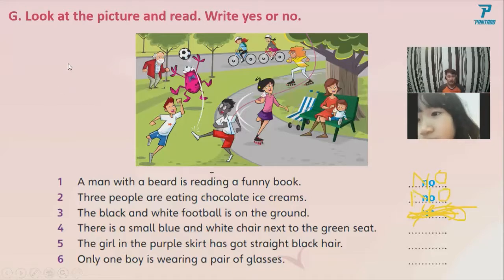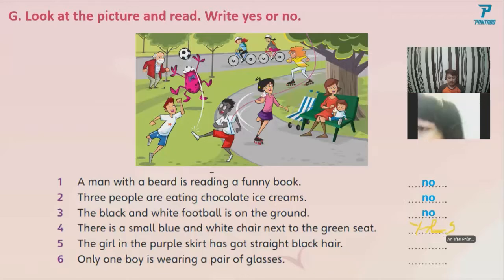Can you read number four? There is a small blue and white chair next to the green seat. Okay, there is a small blue and white chair next to the green seat. What is your answer? Your answer is yes. Good job. So the answer is yes. Okay, this is it. All right. Blue and white. Good. Next, number five.